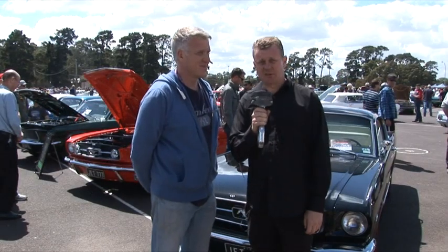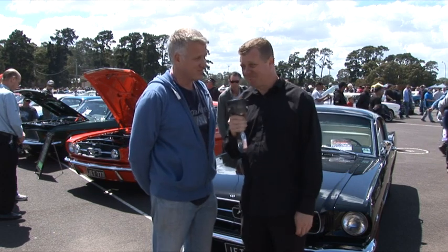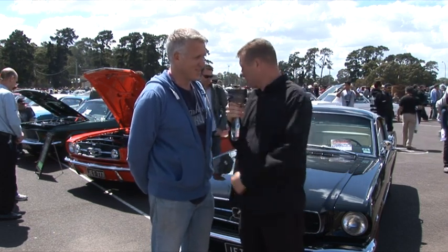Well, I found a couple of absolutely spectacular 65 fastback Mustangs here. The very lucky owner here, Mark Cowan. Mark, two beautiful cars. Tell us about them. Tell us about this black one here first.